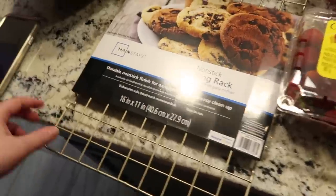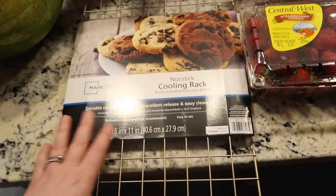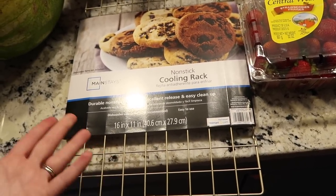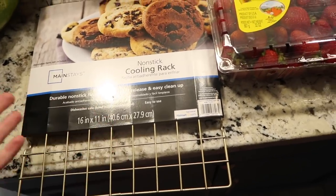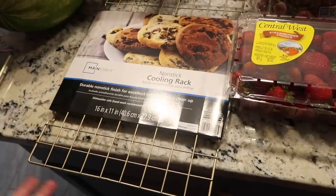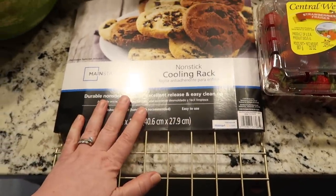I've been wanting a cooling rack because I used to have one of these, and I don't know what happened to it. It got warped or something. So I picked this one up. It was only like $4. What I used to do with this is, of course, use it as a cooling rack, but I would also put it in a cookie sheet and bake bacon on top of it. It would hold the bacon up off the pan so the grease would drip through. I'm hoping this is safe to do that. It doesn't say it's a baking rack, but it is all metal. So we're going to try.